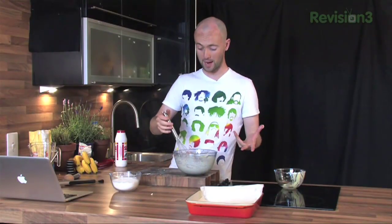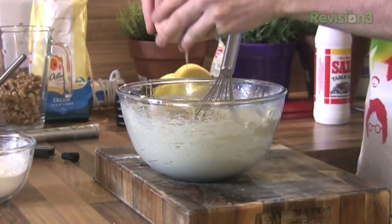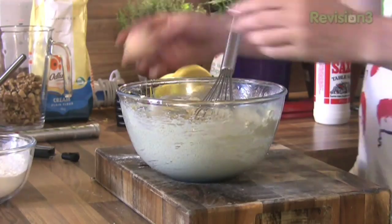You could obviously use a mixer for this. A lot of people would use a mixer, but I'm doing it by hand because a lot of people watching the show wouldn't have a mixer at home. And it's good to get those muscles working anyway. Now, into that, I'm going to add one nice big egg. In she goes.